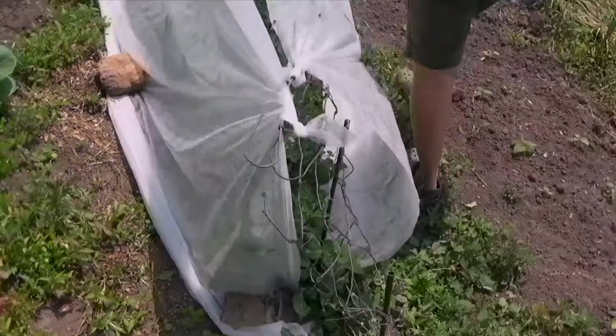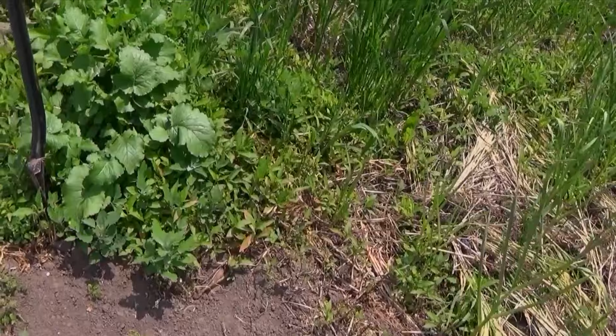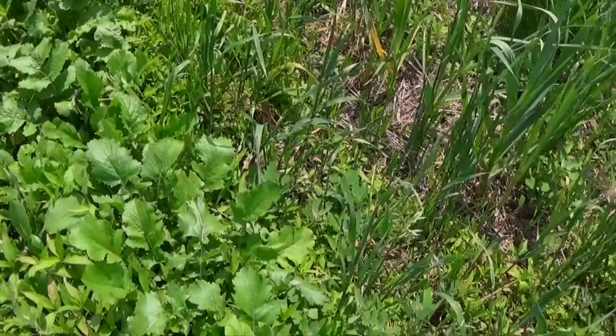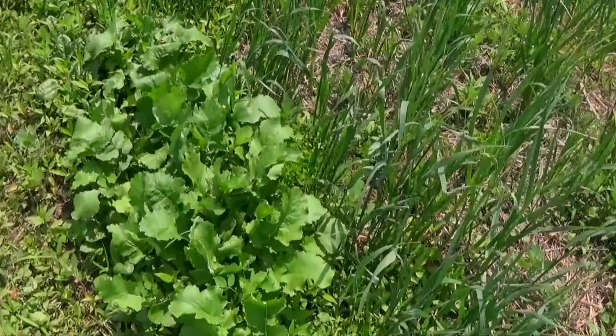And over here we have some turnips. I brought some turnip greens in because I was thinning the turnips. But I'll probably start bringing turnips pretty soon. And then we have spinach down here.